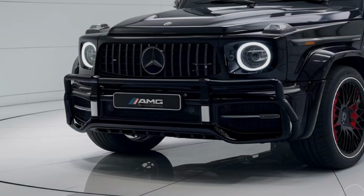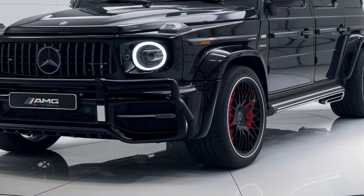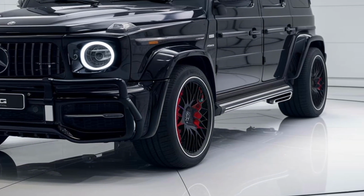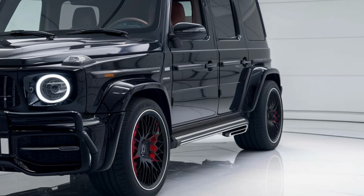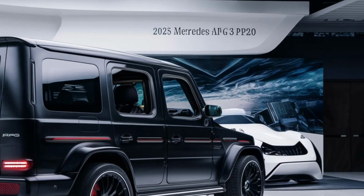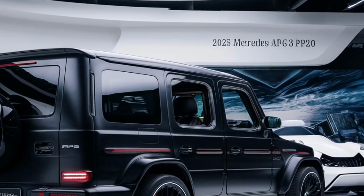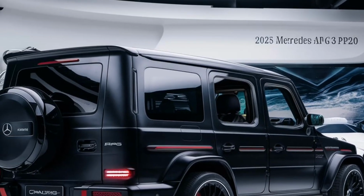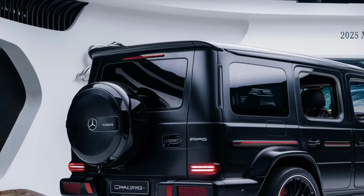The LED headlights are as sharp as ever, giving it a signature look, especially at night. The side profile remains chunky with its exposed hinges, wide stance, and flared wheel arches that house massive 22-inch wheels, giving it that imposing road presence. And around the back, you've got that iconic spare wheel mounted on the tailgate. It's a design that says, I can handle anything, and honestly, it probably can.